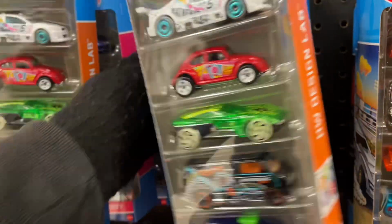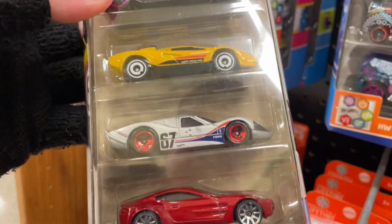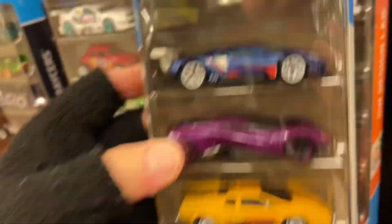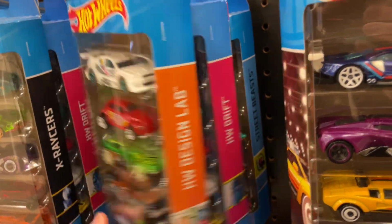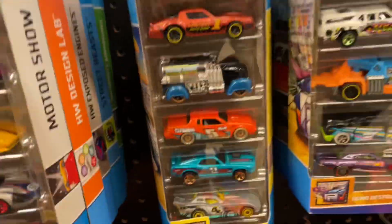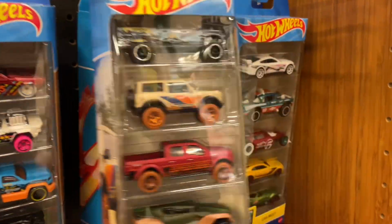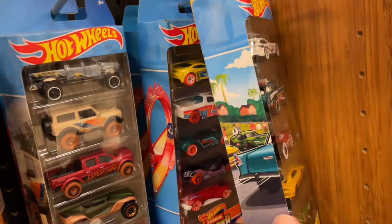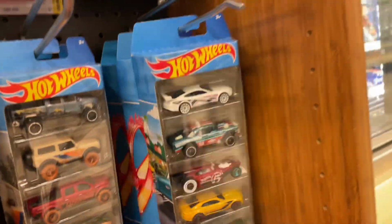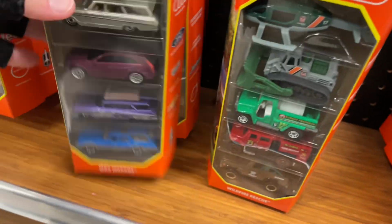Exposed engines again over here. That motor show, man. Beautiful five pack. That's a good one. And a couple more of the drift here. There's three, so one, two, and three over here. Three of the drift. There's a car meet, which is another good one. Remote Adventures again, car meet. Yeah, they're the same ones, and the Matchbox looks the same as well. Same ones we saw last time.